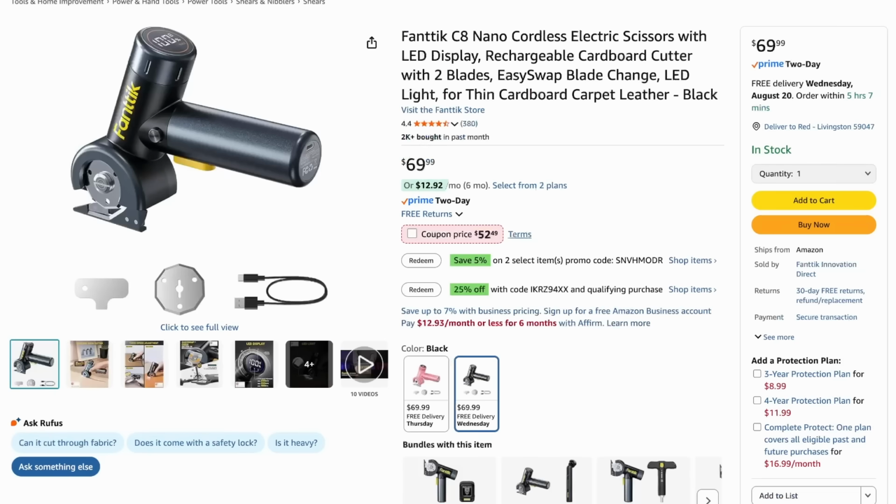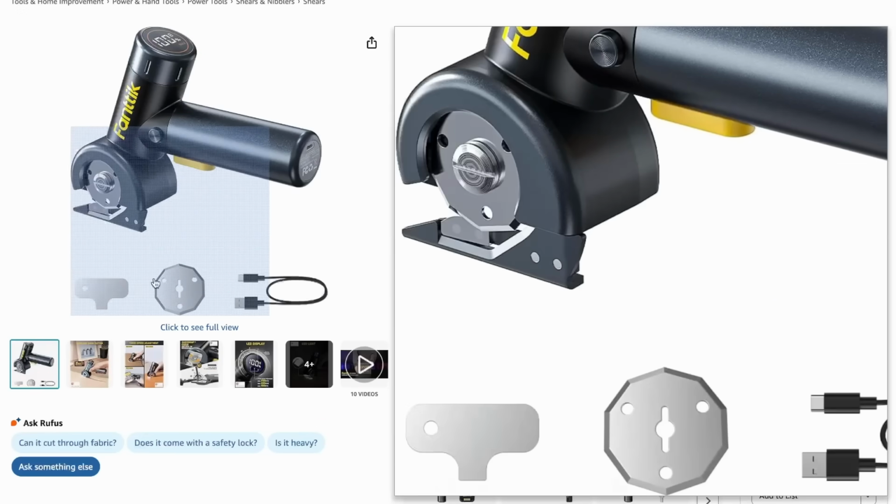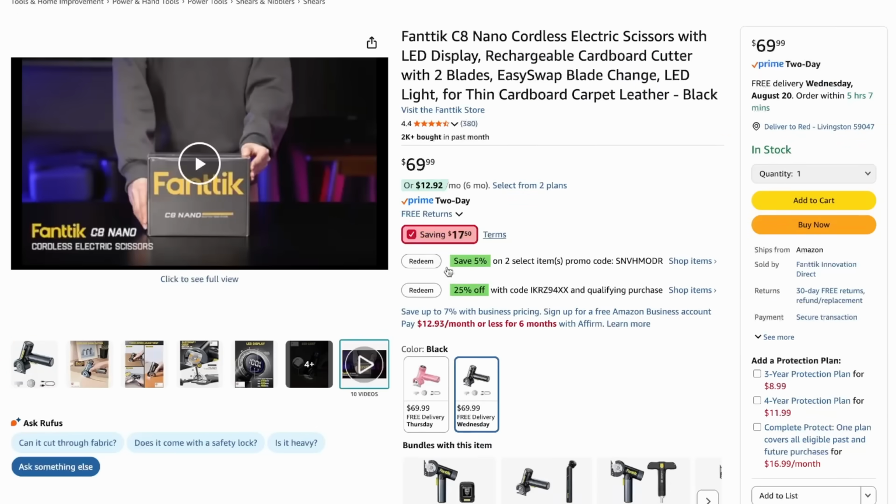All right, then we're over at the Fantic C8 Nano electric cordless scissors. This was sent in by a viewer. He says he likes it. I've always been pretty happy with the Fantic stuff. The build quality has always been top notch. Look, it's got USB charging, which I don't know why everyone else can't figure that out. Should always be USB-C charging on everything. It's $70. Coupon price on it is going to take it down to $52.49. Get my mouse over here. Come on, I can do this. There we go. You're looking at a $17.50 coupon.